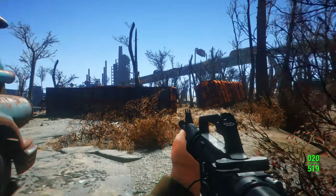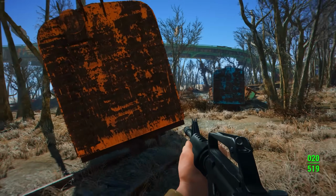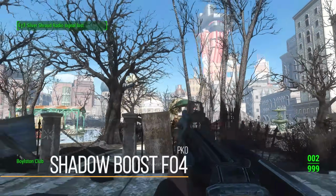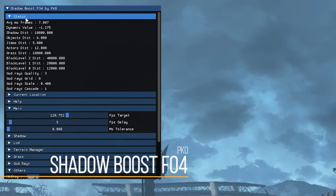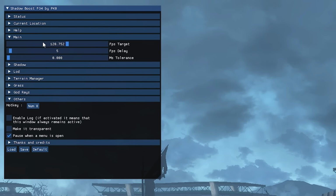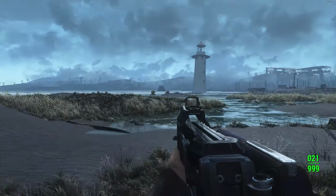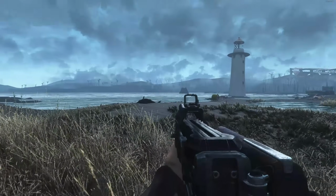Another mod that was huge in 2022 that is quickly becoming a permanent addition on many people's load orders is Shadow Boost. It's pretty simple. This mod will dynamically tweak several settings in Fallout 4 like shadows, LOD, and even God rays in order to dynamically give you better FPS. So this mod's going to have a target FPS. By default, that could be 60, or you could set it to something higher. And then as you play through Fallout 4, it'll dynamically tune a variety of settings around the game to try and get you to that FPS.